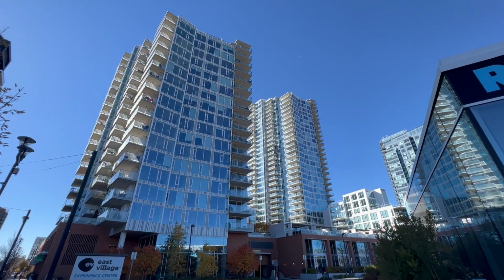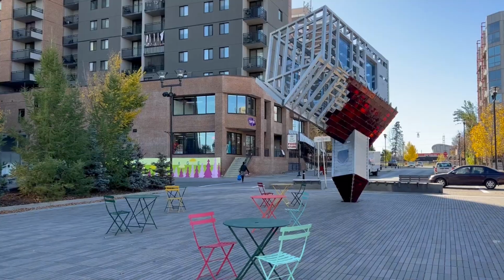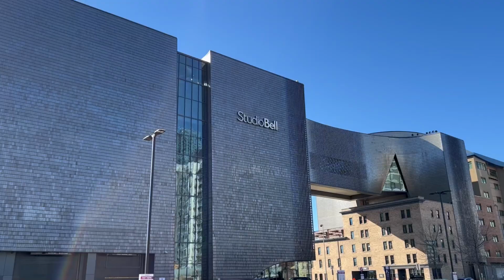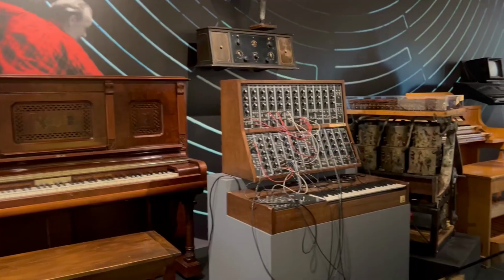So now we've made it to the East Village. It's nice to see some pedestrian-focused signage and some interesting artwork. Next stop is Studio Bell. Performances here echo through the museum as you explore.